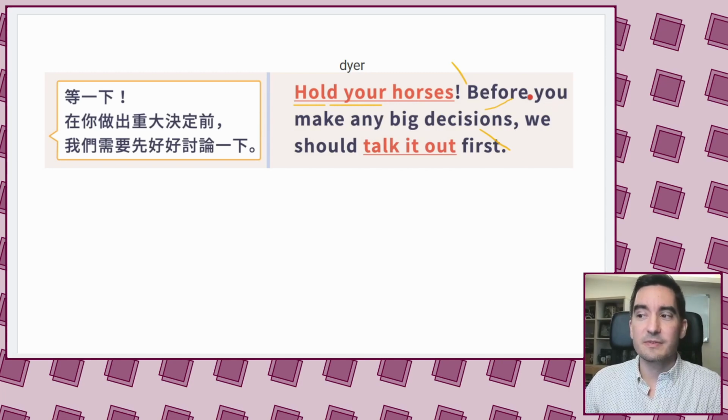Before you, that's not really linked much. Before you, but you don't have any space in the middle. Notice? Before you make any big decisions. So again, we have "make any," "Kenny." Don't say "make any." Say "make Kenny." These sounds stick together. Before you make any big decisions, so these ones can be separate because it's a G and then a D. Big decisions.